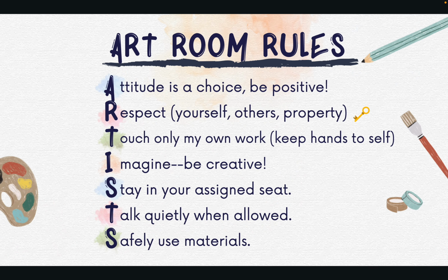First thing, we have the art room rules. If you take a look down the left-hand side, you can see I'm spelling out the word artists. First one is attitude is a choice. Be positive. I know everybody has some good days and sometimes some bad days, but I want you to do your best to come into the classroom with a positive attitude every day. It's going to make my job and your job as a student a whole lot easier.